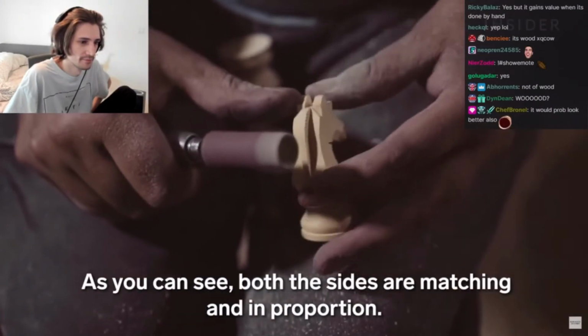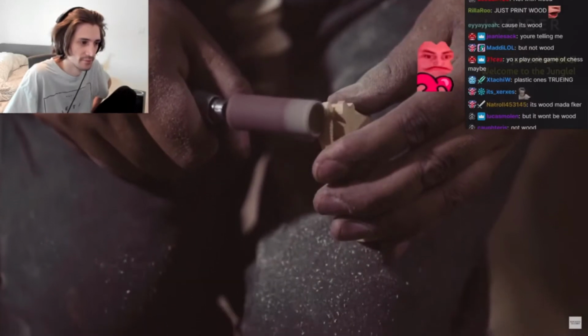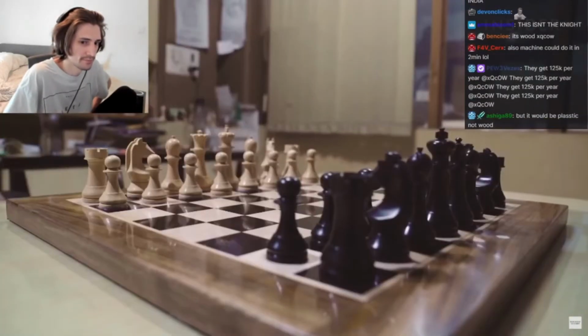But it's just as important that all 4 knights in the set look totally uniform.